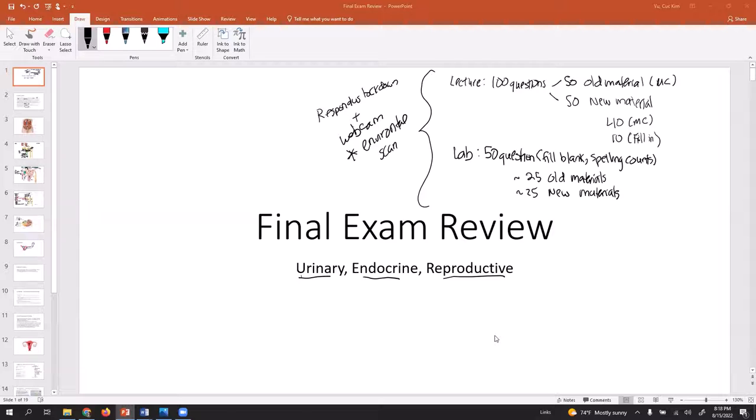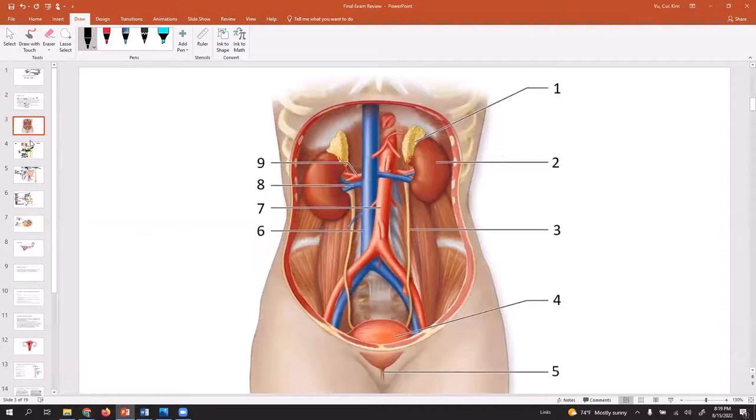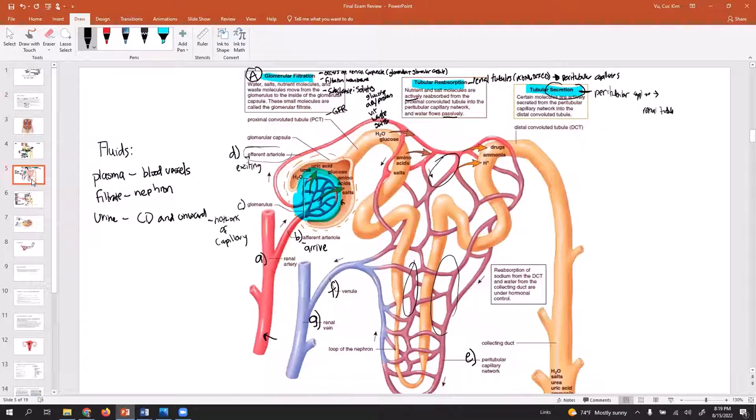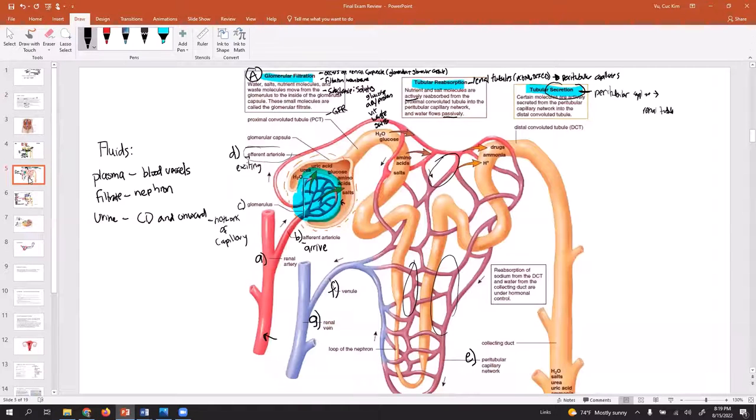All right, so the final exam review will include the urinary, endocrine, male, and female reproductive systems. We went through the urinary system objectives and then the general gross anatomy. We spent a lot of time on the nephron, the blood vessels, and then urine formation. It's a lot to do all at once, so I would not recommend starting it all at once. First, go through the parts of the nephron, then the parts of the blood vessel, and then how they work together to allow for urine formation in the following steps: glomerular filtration, tubular reabsorption, tubular secretion.